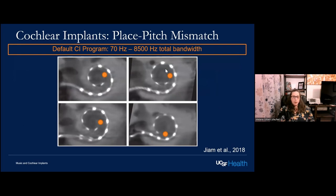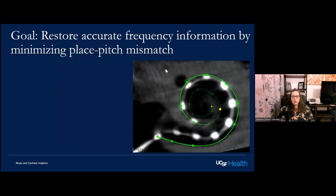This is from a paper from Nikki Jim from 2018 that we wrote, where the electrodes are shown here. And I've made orange the most apical electrode, just to show the variability in insertion depth between electrodes of the same depth in just four different cochleae in this group. It turned out that with the 24 fully inserted electrode arrays in this cohort, there was about a 2-octave range difference for terminal insertion point, and about a 1-octave range difference for where the most high frequency, or basal, electrode ended up. So there's quite a bit of variability, is what I'm trying to point out. We are hoping that we can restore accurate frequency information by using some personalized pitch placement fittings.